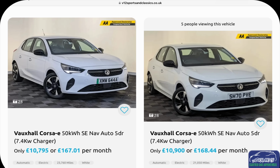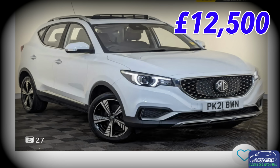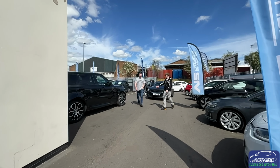Have you got that one? Someone been looking at a Polestar.